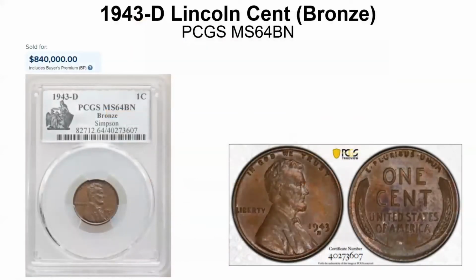Again, I mentioned these are the 8 most interesting auctions, in my opinion, not just because they were selling for extremely high values. You can see this is the infamous bronze 1943, supposed to be steel, but obviously a few got by the mint and were produced in bronze. And this was a top pop, Mint State 64 brown.